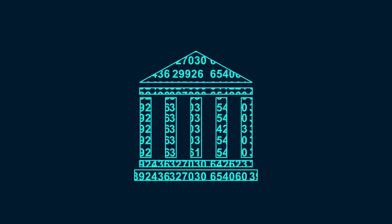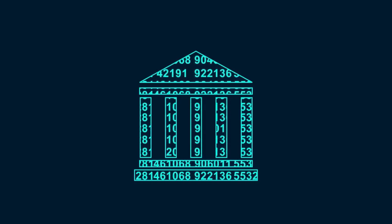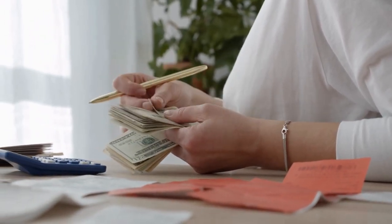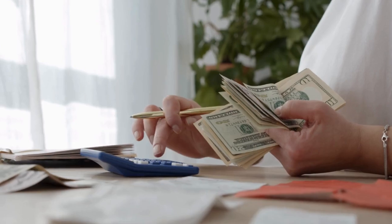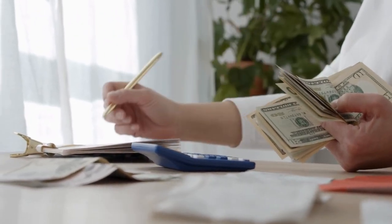So, what's different about this one? For starters, you've got to apply for it. No sitting back and waiting for a check to show up in the mail like last time. But don't worry, they've made it pretty straightforward. The government's rolling out a system designed to cut through the red tape, with options to apply online, through a mobile app, over the phone, or even in person if that's your preference.